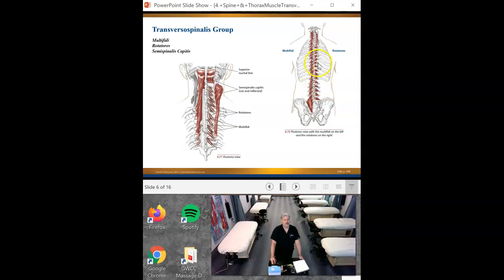Yeah. Mr. Singletary. And the multifidi is on top of the rotatories? Yeah. But it doesn't matter. You're going to feel them as the same muscle when you're working on them. Okay. Yep. I can't separate them when I'm working on somebody. I just feel this meat kind of in the lamina groove here. Ms. Carrillo?